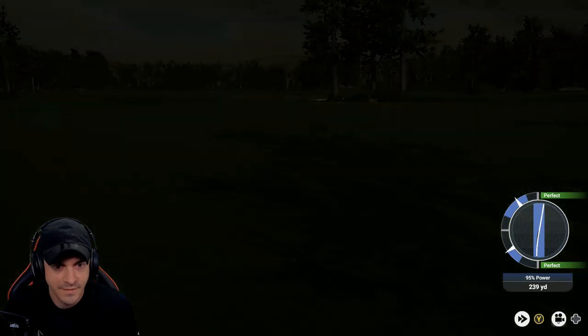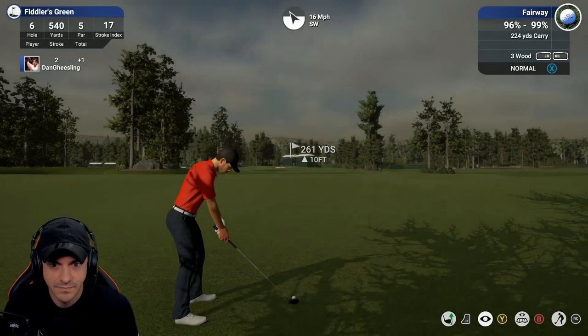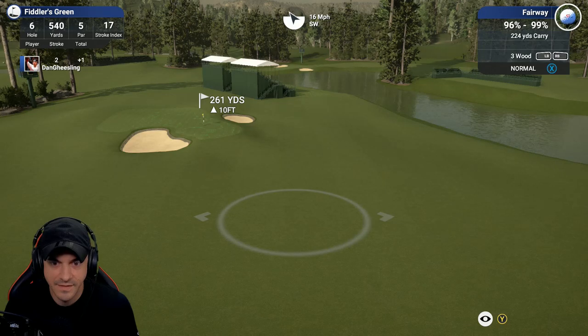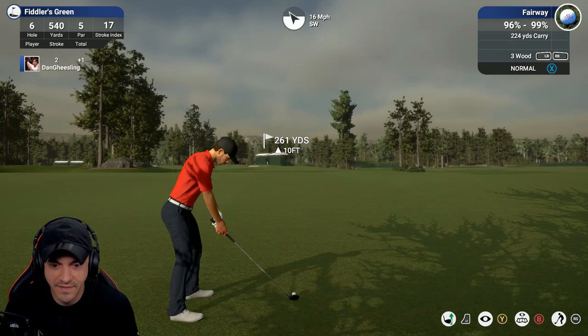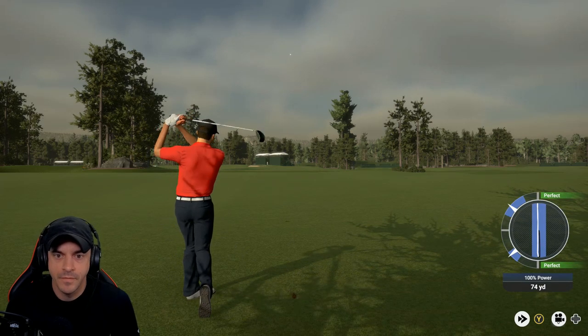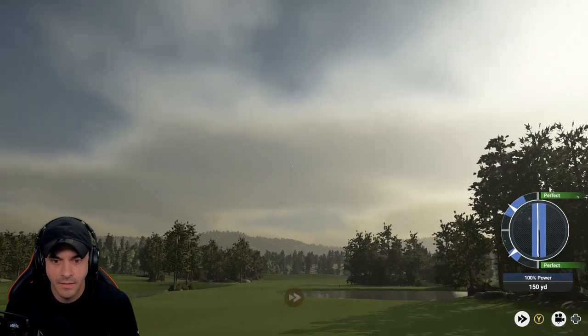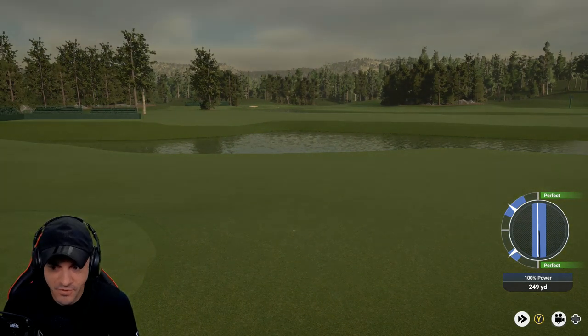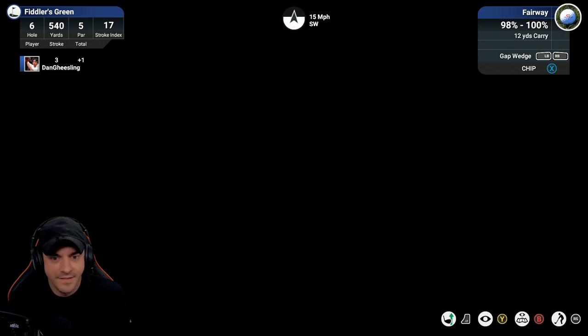239. That's sweet. Okay. This thing is 540 yards away. And what are we playing on? Like a farm or something? Good shot, kid. Not bad. Chip in for the eagle.